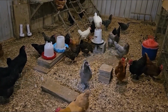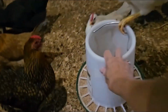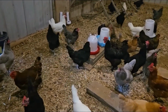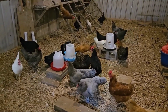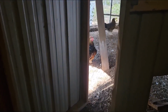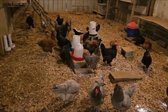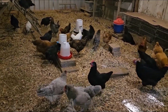Now, as you can see, most of them are getting along. Oh, do not, that's gonna fall off of there. You can see they are all intermingling together, not really pecking each other away anymore like they used to in the beginning. Even when it is hot outside, most of them will be out here taking either dust baths or just drinking the cool water. But for the most part, they are all getting along, which I really love.